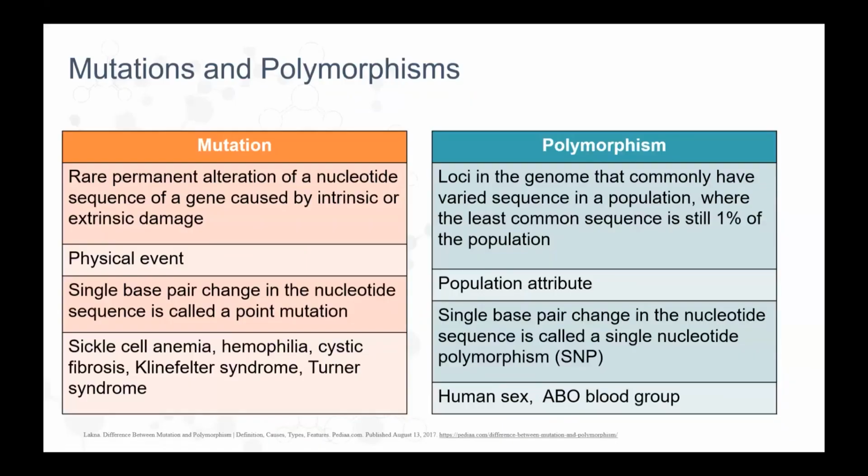So then we have mutations and polymorphisms. Both have some abnormality within the genome, but it's a little bit different. We have mutations, which are rare permanent alterations of a nucleotide sequence of a gene that's caused by intrinsic or extrinsic damage. These typically try to fix themselves with proofreading mechanisms via replication and the repair process. So homologous, non-homologous repair. I'm sure those probably sound familiar from our biology days.